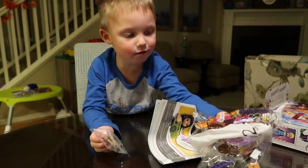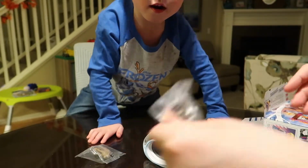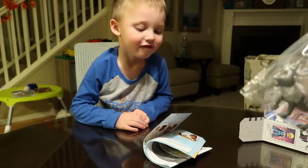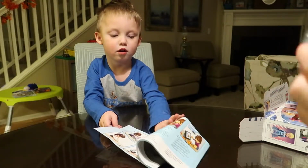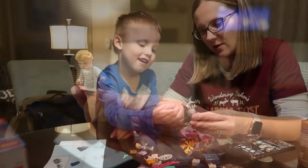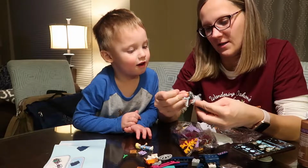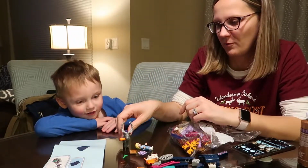Whoa. Oh, who's this? Who is this? I know. Sven. Here comes Sven. Ooh, there's Elsa. So pretty. Carrots? Yeah. He does, doesn't he? Does he always try to steal Olaf's carrot? Hey, Sven, you want a carrot? Yum, yum, yum.